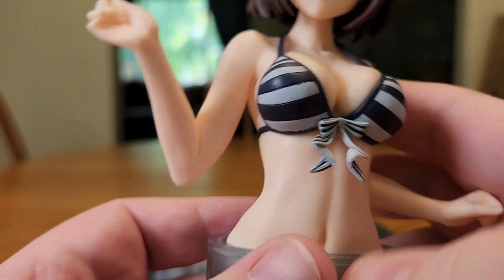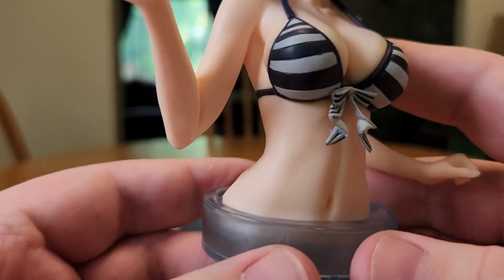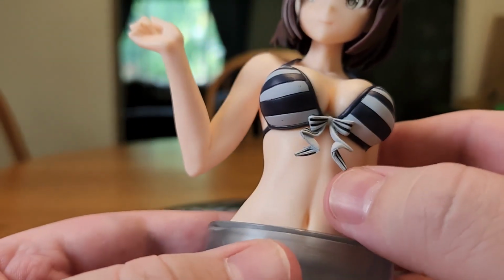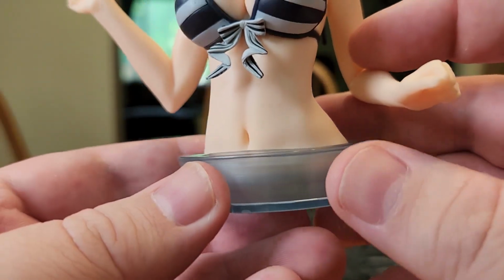again, reasonably well done. Again, $7 figure. She's got quite the sculpted belly. So we got the edges of her abs. We've got the belly line. We've got the belly button. We've got some details towards the bottom where her like V-line would be and everything.